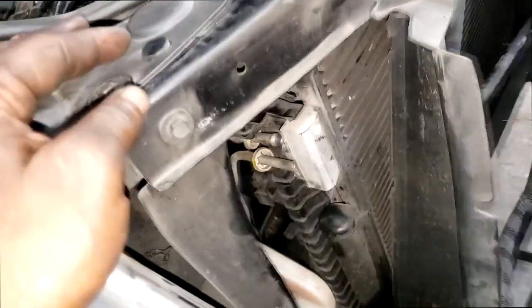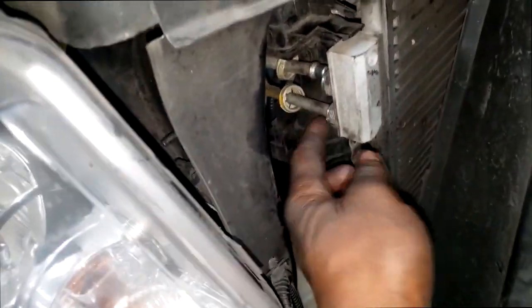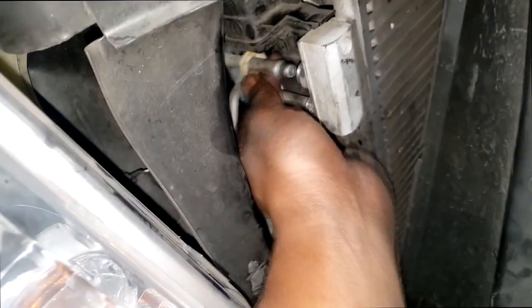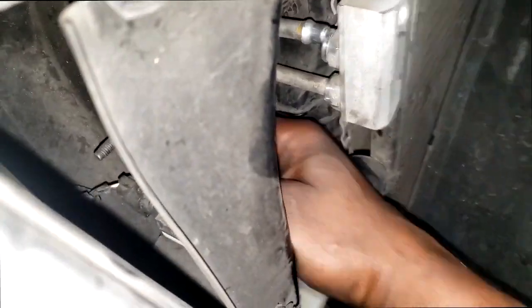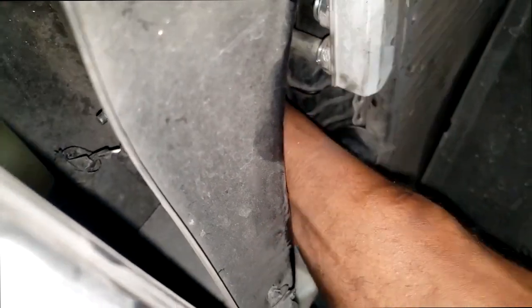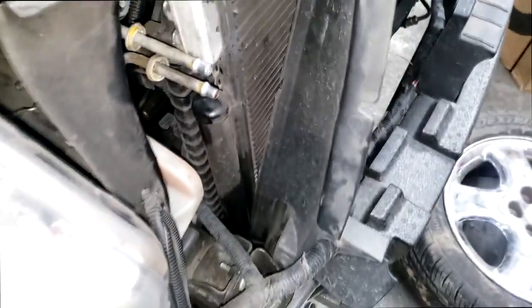All right, okay. So guys, this one is being a little stubborn. The pins were a little stubborn to get out. You have to remove those pins in order to remove the transmission cooler. I mean the AC cooler. Once you get those pins out, but they were such a pain to even get out. See, this is why that was a piss poor design.